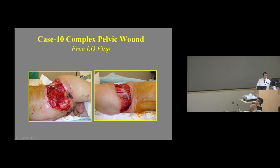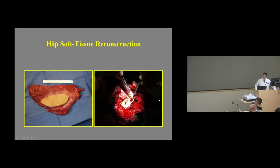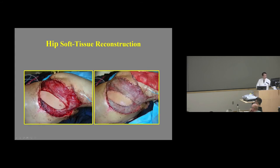So for this patient, I did the same thing. Basically I dissected the descending branch of the lateral femoral circumflex vessels and swung it over to get very close to the pelvic area, and then this is the latissimus flap, which had a long pedicle. You can see here the good flow from the created recipient vessels, and they did a relatively easy end-to-end microvascular anastomosis. You can see here it closes everything with skin graft. This is a pretty large pelvic wound.